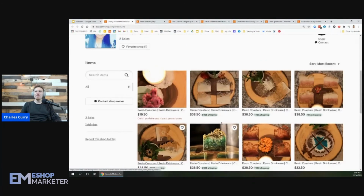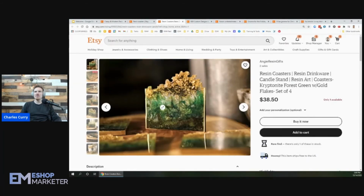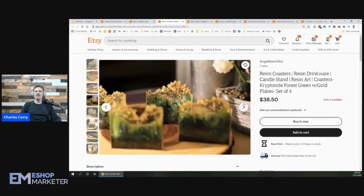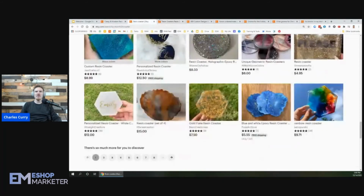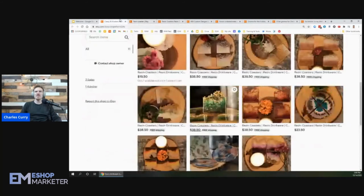Now, I like this one the best. Out of all these that I've seen, this one's my favorite. And I think it's just because it stands up and it really stands out and looks nice. It's easy to see. But I would recommend trying to find another color background. And there we go. I like that as well. You got a little packaging that shows how it's going to look.